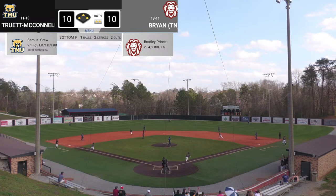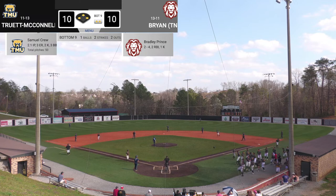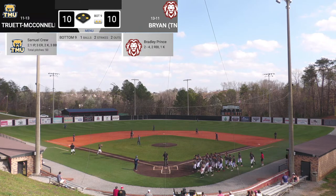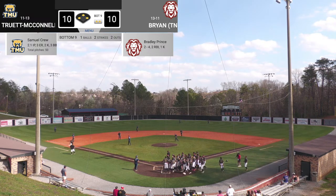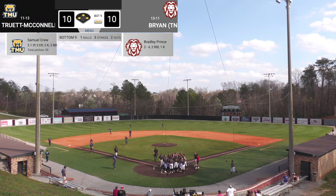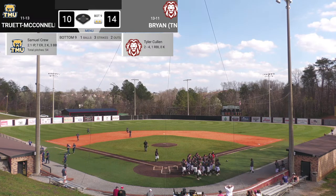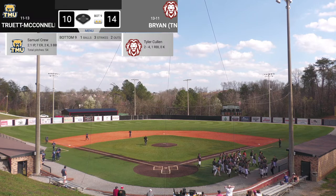And Bradley Prince just hammers a ball out there to right center. And that ball is gone. Walk-off grand slam by Bradley Prince to end the ball game. And what sucks for him on that is he's only going to get credit for one run. But you know what? I'm keeping the stats. I'm giving my man, fifth-year senior Bradley Prince, a walk-off grand slam to win it for the Lions in the bottom of the ninth as they score seven runs to win the ball game. Really, it's 11-10, but I'm going to say 14-10.